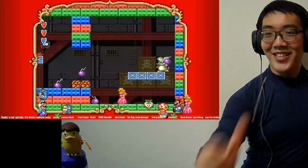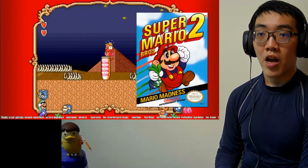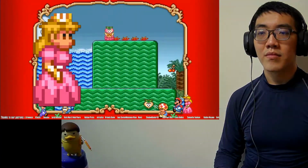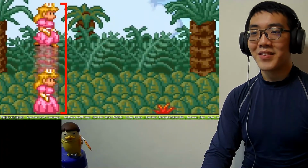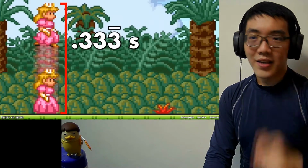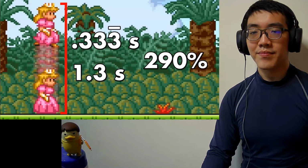Let's get started. I didn't just pull these numbers out of my butt earlier. These are the actual fall times I recorded for Peach in Super Mario Bros. 2. These numbers may vary slightly from game to game in the series, but they don't by much, and 2D games are a lot easier to measure than 3D ones, so this is what I'm going to be using. Falling from the peak height of a standard jump takes Peach 0.333 repeating seconds, whereas a full float extends this to 1.3 seconds, an increase in fall time of almost 300%.